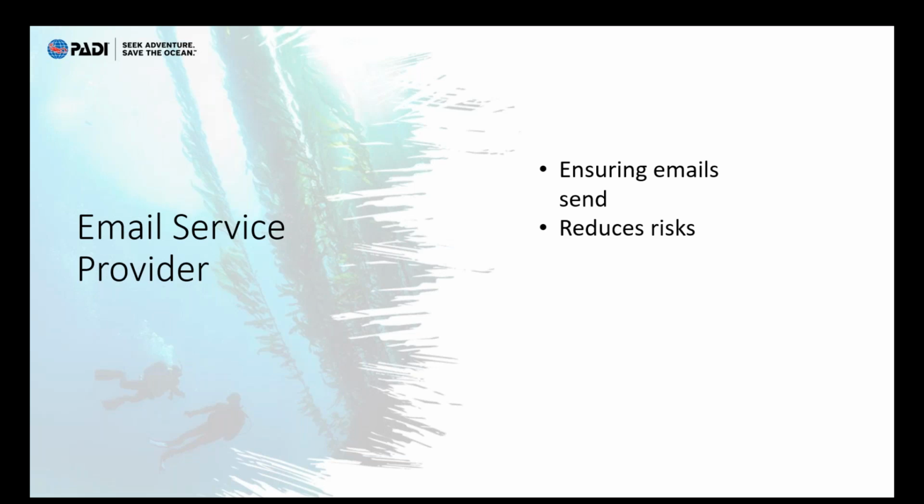It reduces the risk of breaking data privacy laws. But be aware, just using a service doesn't mean you're automatically in the clear, but it definitely reduces these risks. For example, it's easy to accidentally expose your entire email list in a CC line if you're manually emailing large groups.